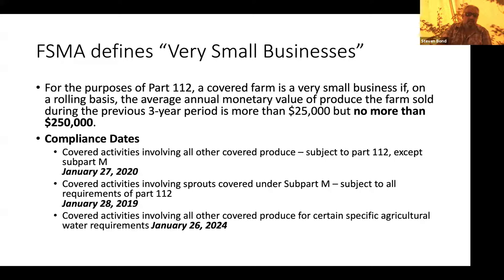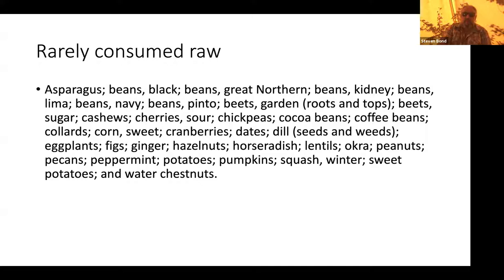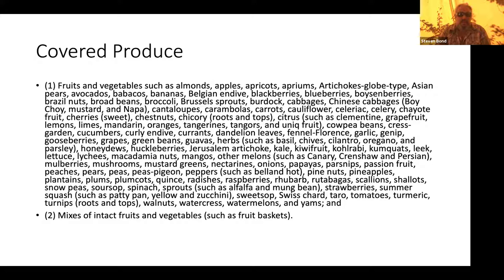Here's the compliance dates. You can see that those had been rolling out and there was some change. But the crux of the farm food safety for us very small farmers is, are we even growing something that's regularly consumed raw? Because if we're not, they're non-covered crops and we don't have to follow the FSMA guidelines on non-covered crops. So here's a list. It's an extensive list. And here's the covered produce list. So these are the ones that would have you in that class and have you doing a farm food safety plan and taking water quality tests.